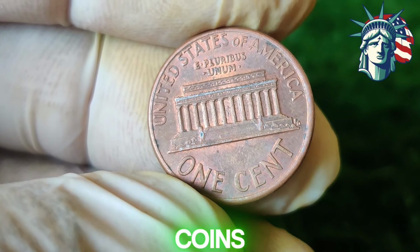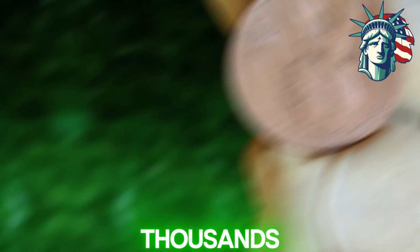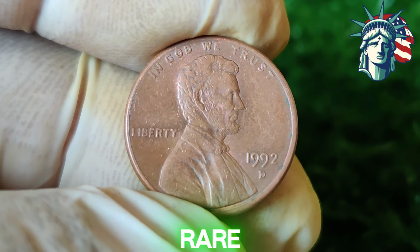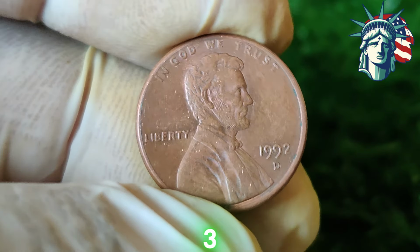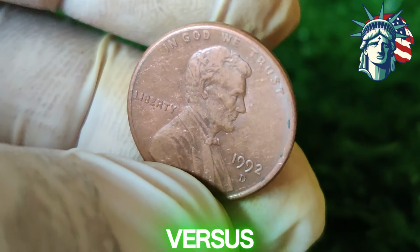Ordinary, unremarkable coins that enter circulation by the thousands. But among them hides a rare variation that changes everything. Chapter number 3. The Hidden Secret, Close AM versus Wide AM.